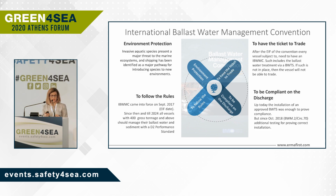Finally, the discharge of the vessel should be compliant as per the rules. This means maybe local rules, national rules, or the ballast water rules. Up to date, the installation of an approved ballast water treatment system was enough for compliance, but back in 2018, the community went back to IMO and demanded an additional compliance tool to make sure that the installation was also as per specifications.